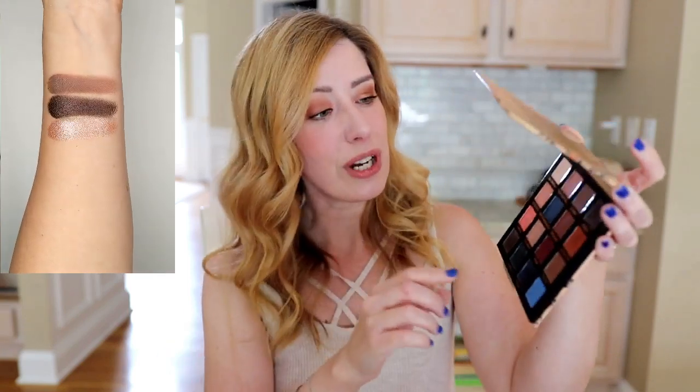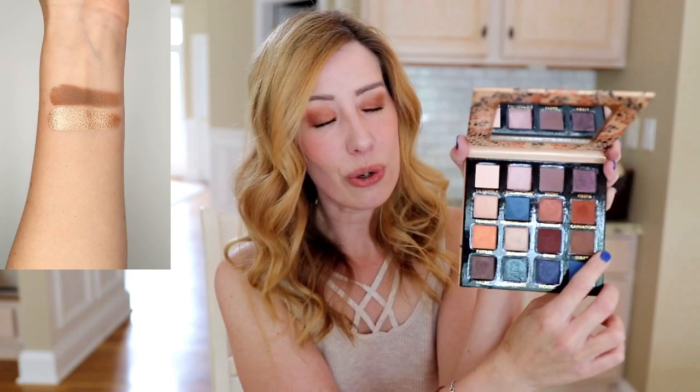Or you could kind of switch it up, and instead of using Spain on the outer corner, you could use this Fiesta shade on the outer lid and then Enchanting on the inner lid, kind of like the look that I did today. Or for a really neutral look, you could take this chocolatey brown shade Dolce and put that in the crease, and then use this golden shade Getaway on your lid. That's just a really simple, easy to color neutral look.